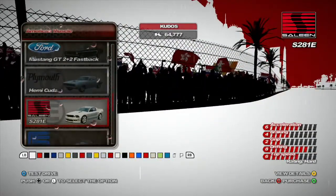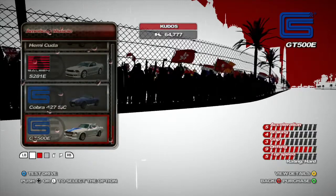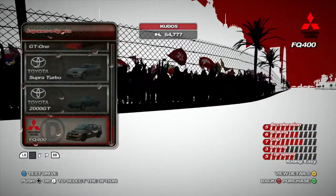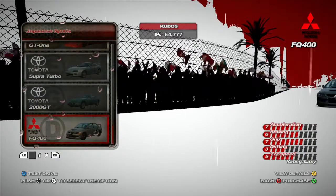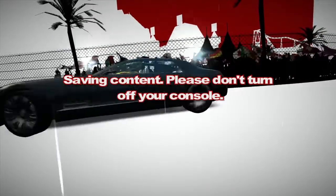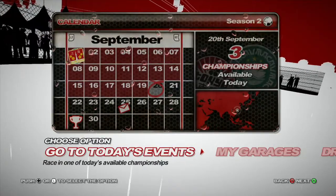So, we get a Ford GT40, a Cobra 427. Oh, so we get some nice cars there. Japanese sports. Oh, we get some nice cars with that as well. I feel like we should get Japanese sports. Buy that. There we go. We got ourselves a nice extra vehicle that we can deal with.